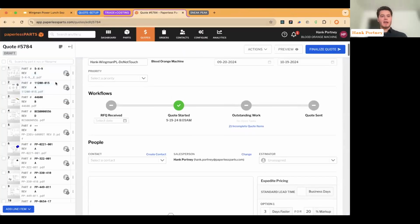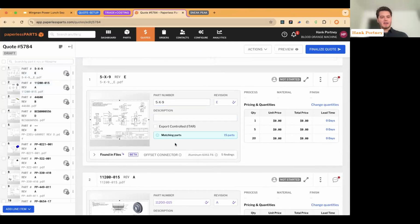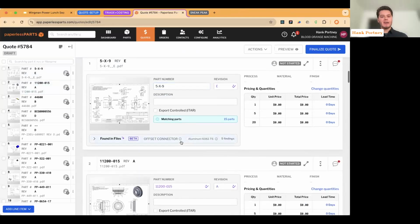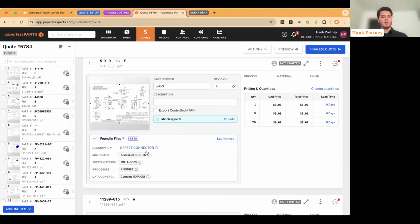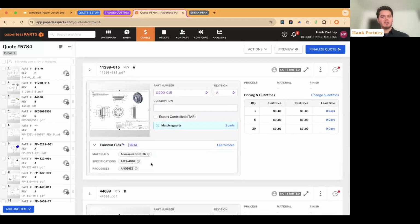Here we are in a quote, much like the one we set up before. And as you can see, right when you're scrolling through this quote without opening any line items, you already see what Wingman has found in the Found in Files container. You can see it's finding some basic information and things that we just covered, like a specification, as well as some data control aspects and a process. Right from here, just scrolling through your quote, you can make actionable decisions about these parts and choose whether you're going to quote them or not.